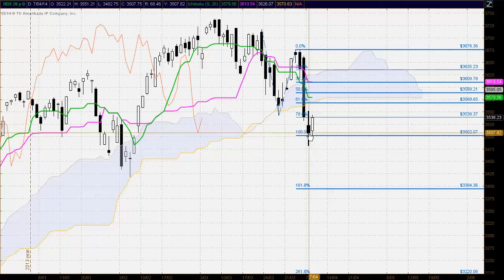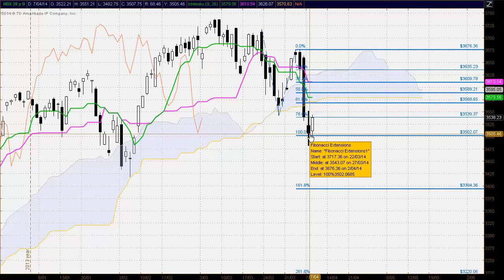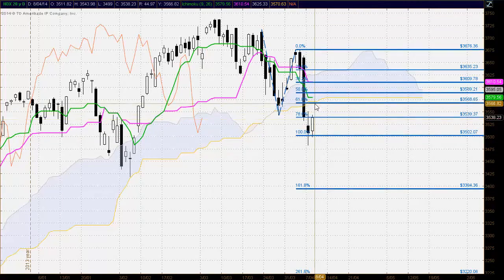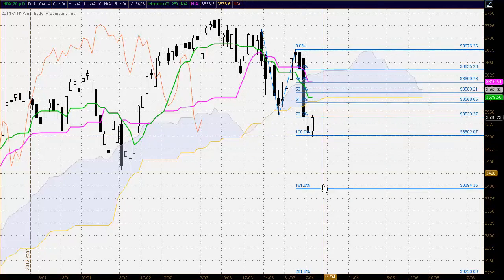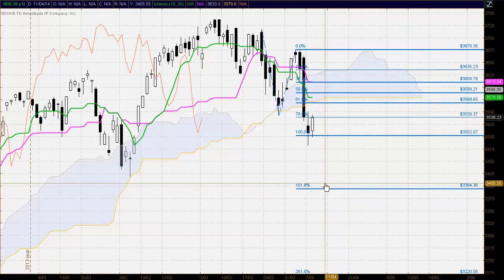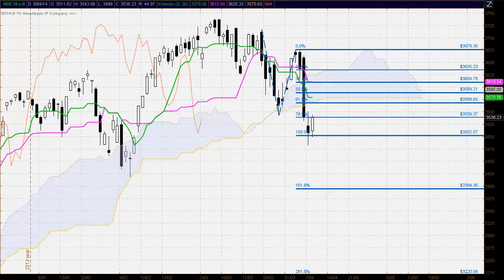Now there still is a possibility of the trend changing tomorrow, and this is a significant event interacting with the 100% in an indecisive manner, so we will still be looking for some follow through and perhaps a test up to the bottom of the cloud. Now if the sellers do come into the market, then the next target is down here at the 161.8% at 33.94, so that's below that 3400 level.